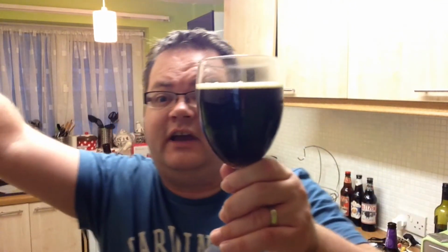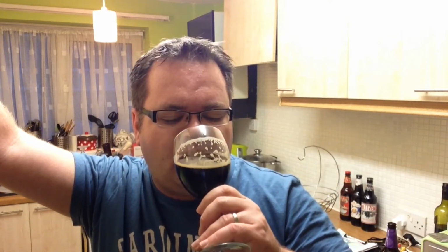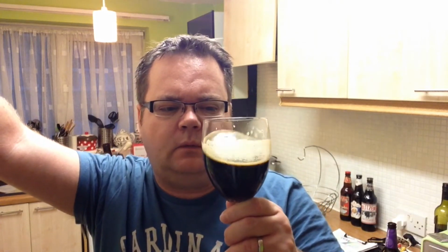Right, go for a taste. Cheers everyone. Lovely mouthfeel, that's a good full body mouthfeel on that. You get that hit of chocolate as it goes down. It tastes like a stout, which is exactly what you want. Little bit dry on the back end on the finish, but I'm just loving the colour on that.